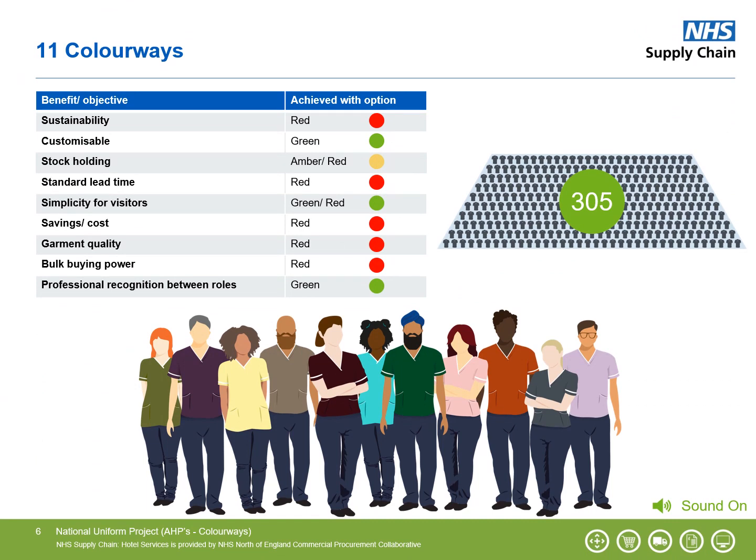At the other end of the spectrum, we could have a colour for each separate profession. This results in 305 separate garment types. It's a huge increase. Each profession clearly has its own uniform colour, but there's a trade-off. We'd need more stock. The lead times would be longer for certain professions, in particular if demand was low, there'd be higher prices due to that variation. And let's face it, there's going to be even more complexity here for patients and visitors, and it'll be harder for us to drive a sustainable supply chain because of all of that variation.